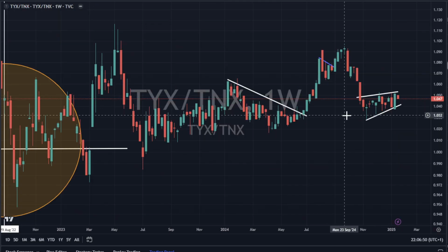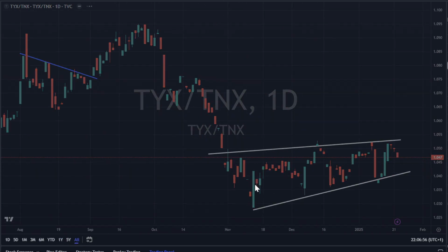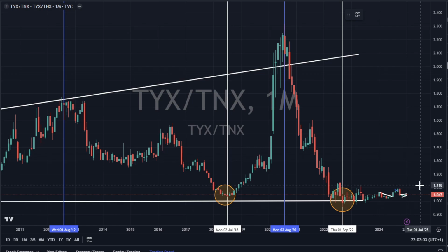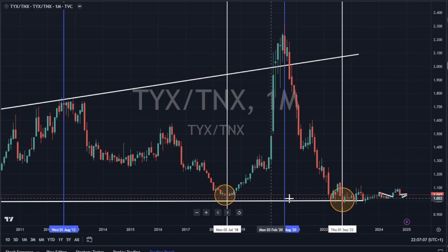TYX, TNX ratio, we are moving sideways in this ratio right now. It's at a very low point compared to history. There's your low point in history, and we've been inverted in this ratio here. Whenever it stops inverting, this is where the orange circles are. Those have been basically ideal entry points for buying gold. So those were excellent entry points to buy gold at both of those times.